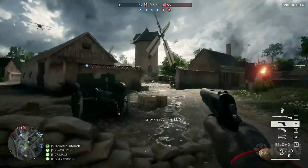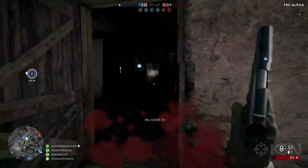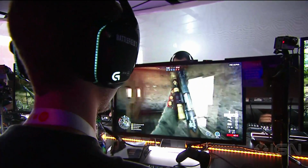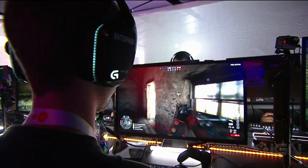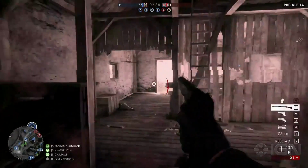Well, looking at this, we were looking at a semi-automatic rifle there, and you have to load every single bullet. So you've got to be really careful. If an enemy's hanging around, maybe you don't want to fully load all of those bullets, and maybe you want to switch to your sidearm. Might be a little bit more helpful in that situation.